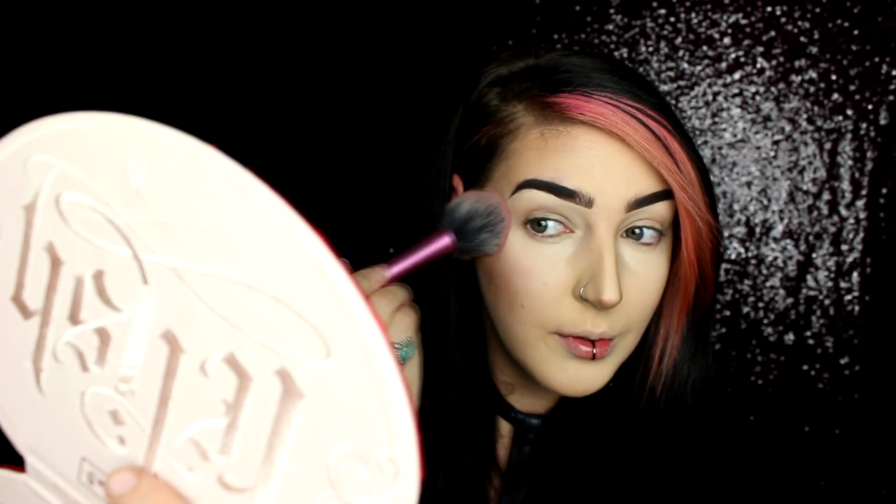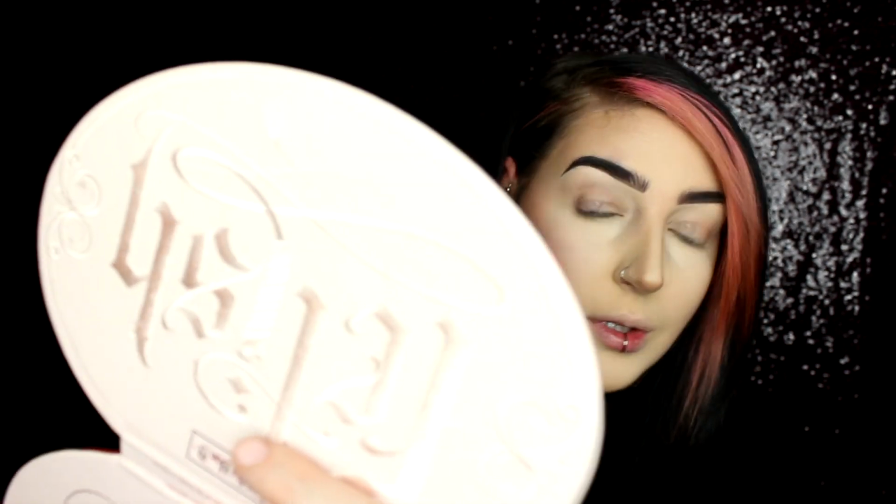So for blush, for this look today, I really want to dip into the shade Coven, as it's a really beautiful lavender tone. So I'm going to see how that goes. It's really quite pale in colour, so I'm just going to dip into the shade Bathory. Oh, yeah, that's got pigmentation to it. Shit.